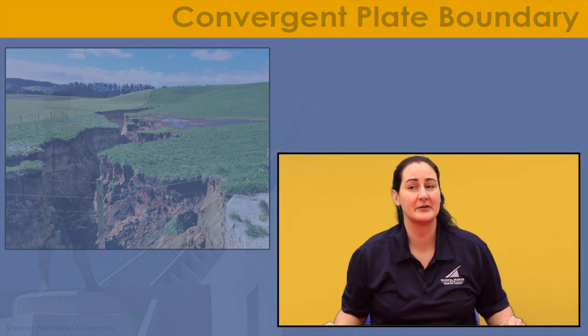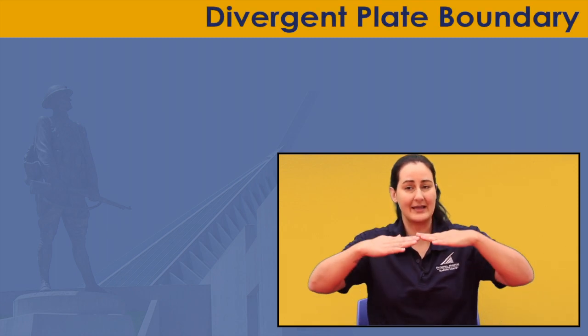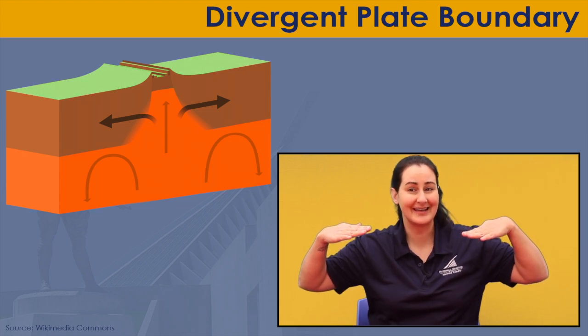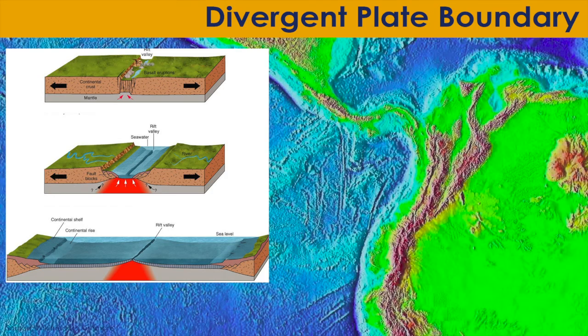The next plate boundary, or way that plates move around each other, is a divergent plate boundary. Divergent plates move away from each other. Divergent plate boundaries can cause seafloor spreading and create new land. Sometimes divergent boundaries even create new seas or oceans.